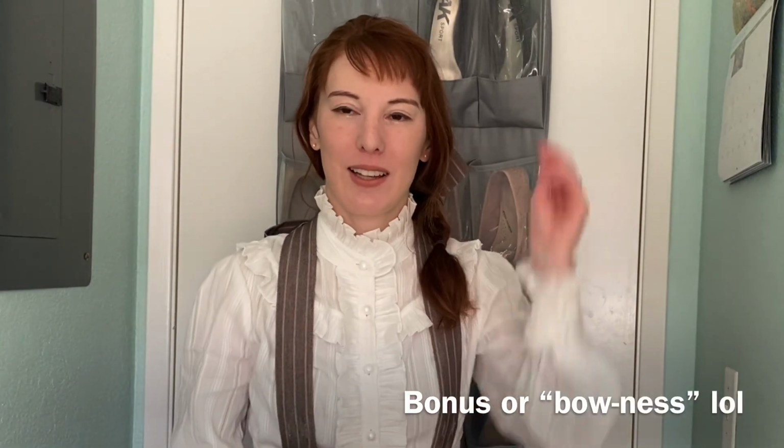And they also gave me this nice little hair bow as well, which I didn't even know came with it. But it was a nice bonus because I like wearing it in my hair, but I can also wear it as a little bow on my neck as well. And I think it looks cute both ways.